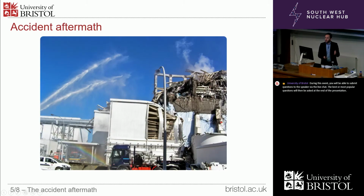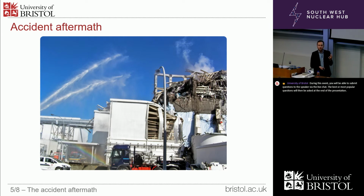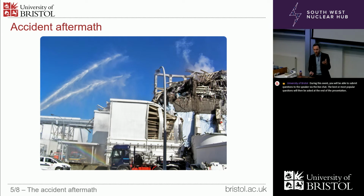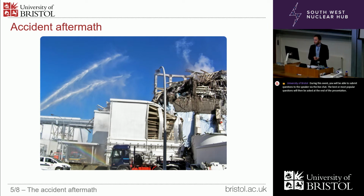This happened. These are some pictures of the morning after. So those explosions, incredibly energetic. Hydrogen gas has the highest calorific content of all gases and liquids, petrol, diesel, what have you. Very, very explosive. Then it blew the top of the building off, and 3 of them.